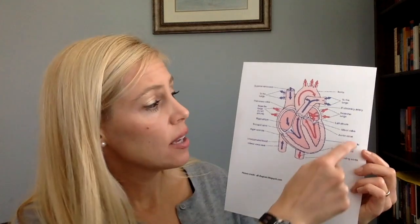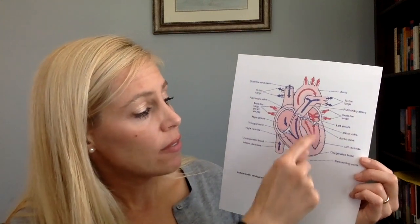As it leaves the lungs, it enters back into the left atrium. From the left atrium, it goes through the mitral valve into the left ventricle. And from the left ventricle, it goes out into the aorta and goes to the rest of the body. In older dogs, the most common area of degenerative valve disease is in the mitral valve. Mitral myxomatosis disease is what it is called.